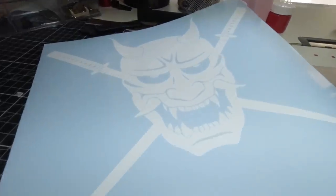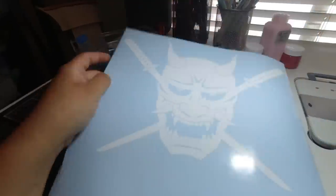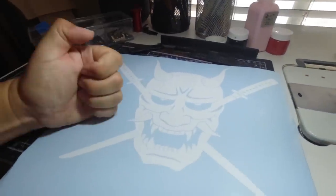Oh my goodness. Look at this, guys. This thing came out pretty fire. I just finished weeding out everything. Look at the details. Came out super nice. Can't wait to throw this on the Lexus. Got to put some transfer paper on.